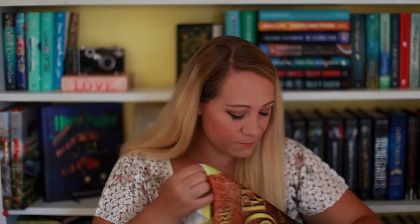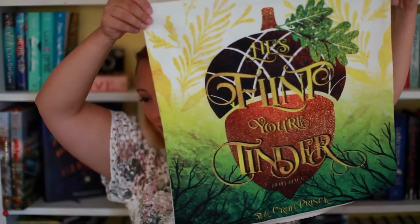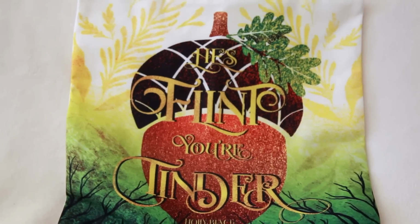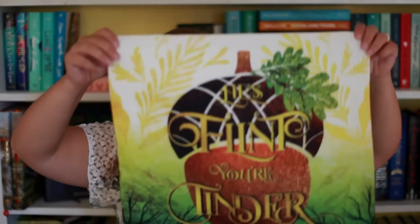And then the last bookish item is this, which I think is a pillowcase cover, and it's very beautiful. And it says, this Flint, your what? Okay, so I looked this up, it does say he's Flint, your Tinder, which I found very weird, like hearing the word Tinder in a different context. Tinder's probably like an actual thing, but we all just know of it as Tinder. I've never used Tinder, but I just know of it. But either way, it's got an acorn on it.